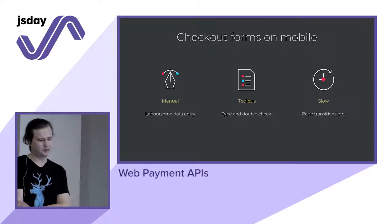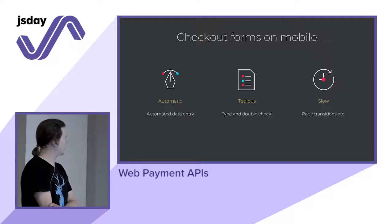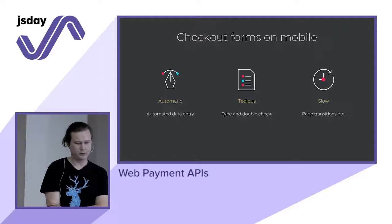So the autofill helps to get rid of the manual nature of the data entry and makes it much more simple for the user to use.